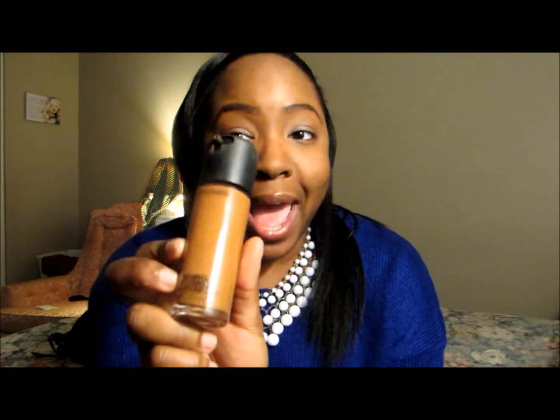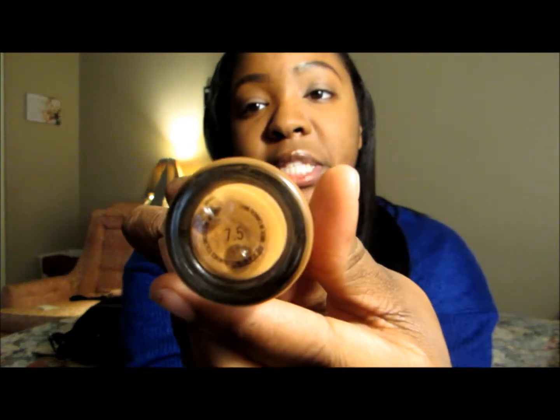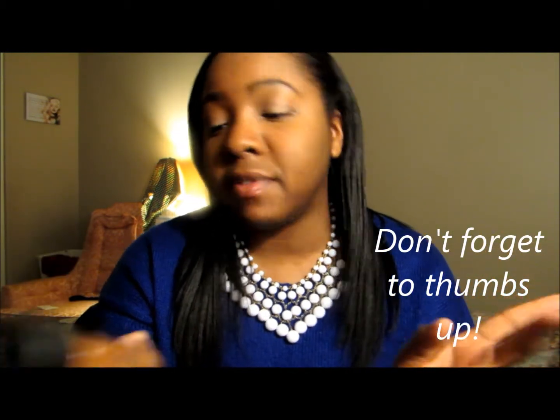And what's kind of different about this line from MAC is that they don't have the NCs or the NWs. Instead, they go by a point system. So my point system is 7.5. That's my shade, 7.5, which I actually like better than the NCs and the NWs. I just think 7.5 is a lot easier to remember than NC45 and stuff like that. But this stuff is awesome. It goes on super smooth, and it's very creamy and very matte. It has a very matte finish, which I love. So yeah, I got that.